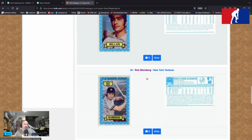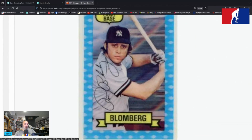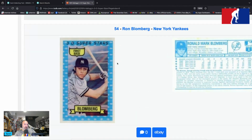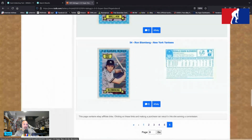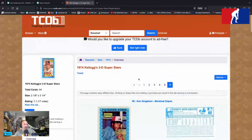Ron Blomberg, he's with the New York Yankees, and that's quite an interesting Geico caveman card right there, Ron Blomberg. So your first DH ever. Best friends with Thurman Munson and a man who blew his knee out and impeded his career. Is card number 54. So that's the 1974 Kellogg's 3D Superstars on Basement Tapes number 259.